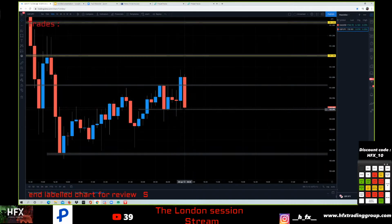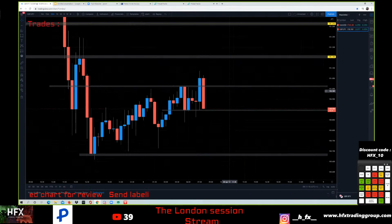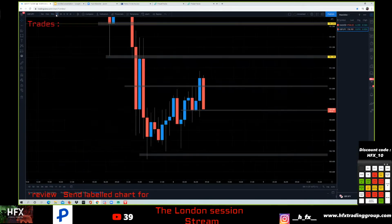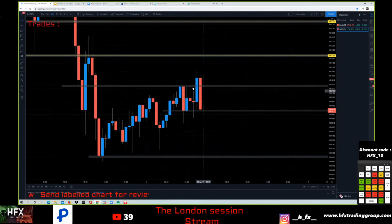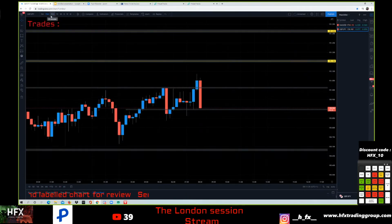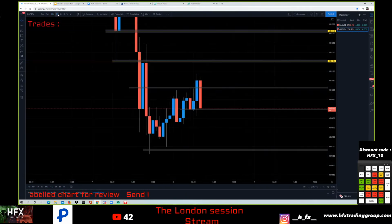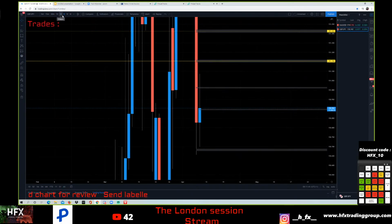Look at that, it's coming down to break the 30-minute low. Man, oh man. GJ breaks hearts. But it is what it is, guys. You got to understand price, market structure, all these key things.